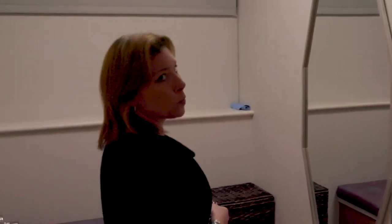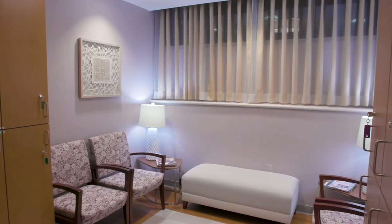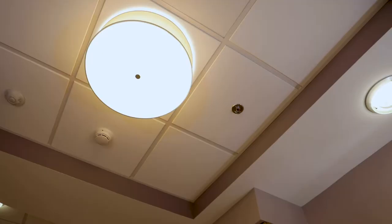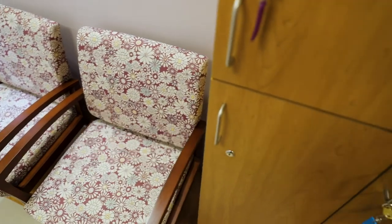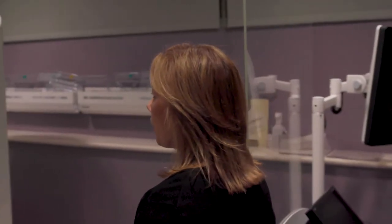This area is one of two dressing rooms, so this is where the patients would come in after they have been called in to change into their gown, and then they would head over to the gown waiting area. This is where our lockers are, so our patients can, after they change, lock up their clothing and personal items and have a seat here. What's great about this area is it's private. Prior to this space opening, our patients had to change in a changing room that was outside of the main hallway.